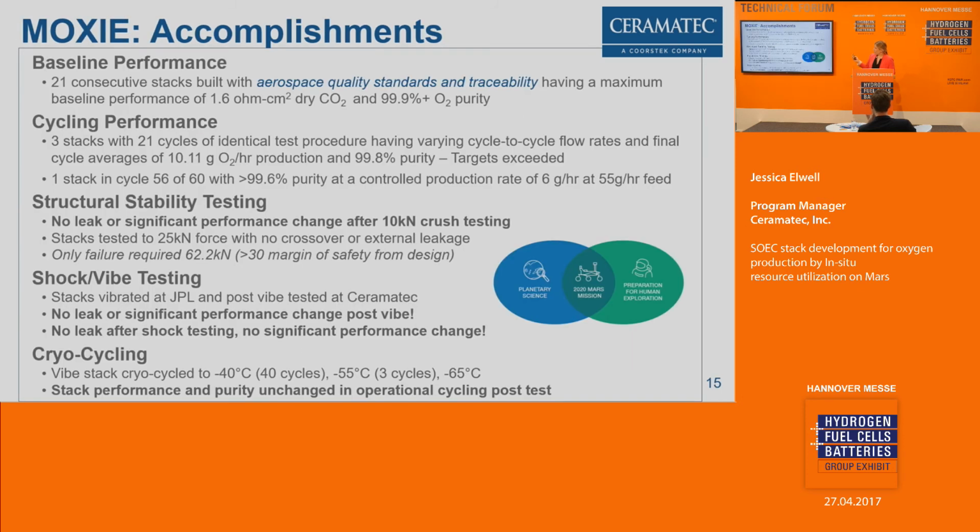So a bit of a breakdown of the last 2 years of work. As I mentioned in yesterday's talk, sorry, not today's, we have completed flight qualification at Ceramatec, meaning that all of the stacks that are being built are to aerospace flight quality standards. And with that, we have built 21 consecutive stacks that are performing at 1.6 ohm centimeter squared ASR on dry CO2 with greater than 99.9% purity.